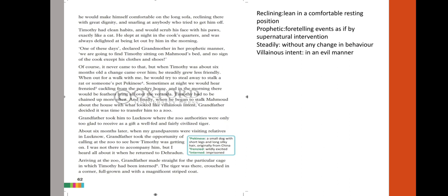See, here are some words like Pekingese. What does it mean by Pekingese? A small dog with short legs and long, silky hair. Right? Then, frenzied, wildly excited. Okay.